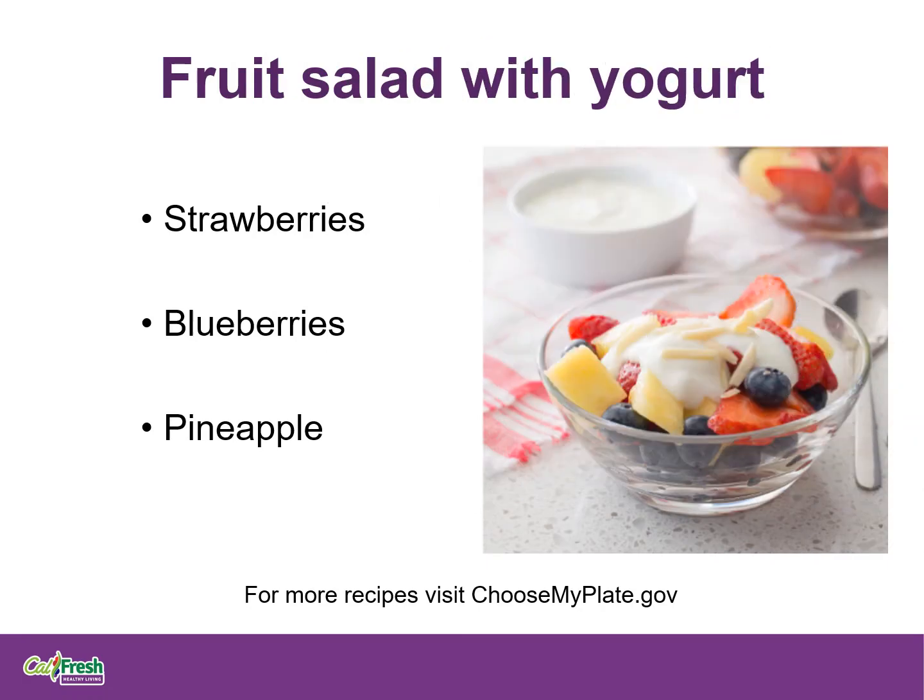I have another recipe for you. This is a fruit salad with yogurt. It includes strawberries, blueberries, and pineapple. If you are not a fan or someone else in your family is not a fan of one of these fruits, you can always substitute for a different fruit.